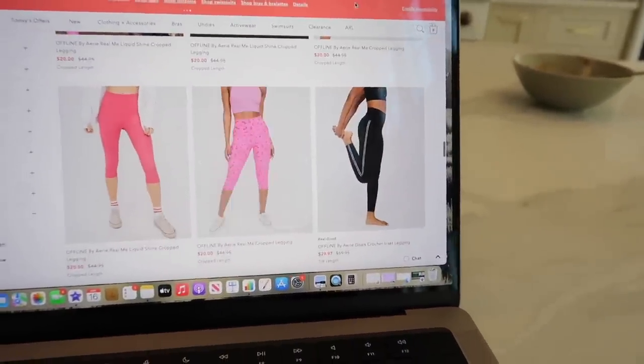Now I'm on Aerie again, looking for a haul. All right, so before I get too sidetracked, I'm gonna go show you the patio, and then we're gonna head into the master to go through that dresser that so badly needs to be gone through.